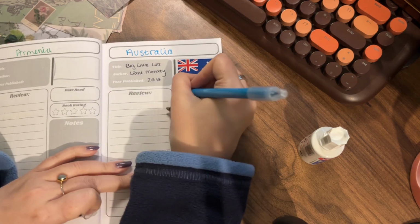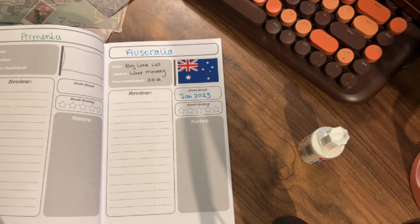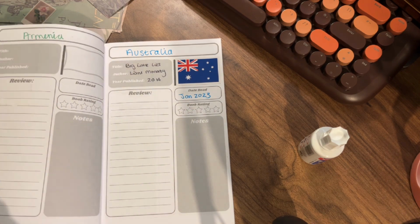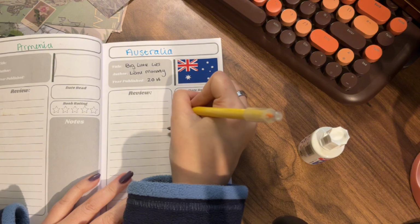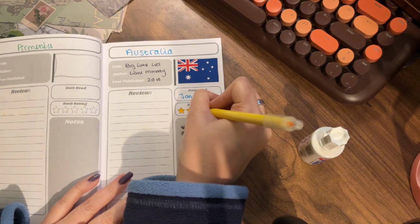I read this in January 2023 and I rated it 4.5 stars. So what am I gonna do? Shall I round it up or shall I round it down? Good egg. I think keep it at 4. Feels kind of weird to have this as my first 5-star within the journal.